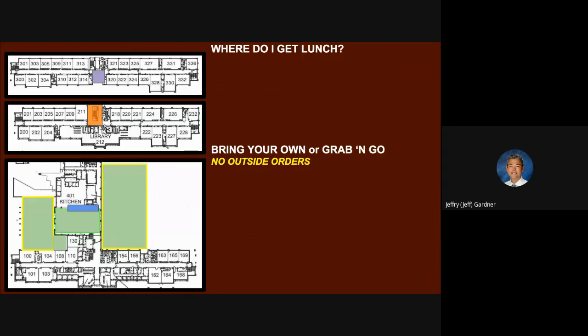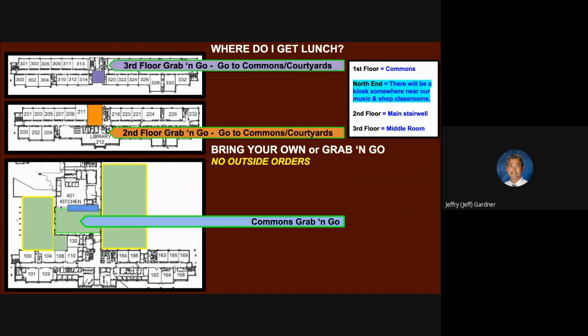Okay, so where do I get my lunch, Mr. Gardner? Okay, we're going to have several areas. These might not be 100% accurate because we're still working on some of the plans. If you're on the third floor, we may have a spot, third floor grab and go. We may not have a lot of students up there, so we might just have you come down to the second floor. Or we may not have a lot of students on the second floor.